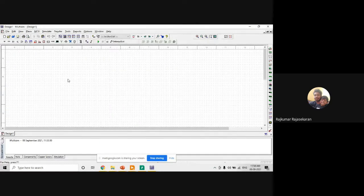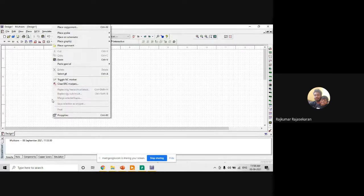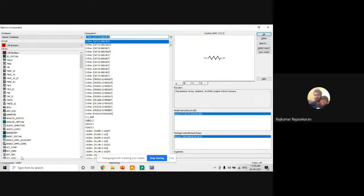Let's see how we can build circuits using Multisim very quickly. In order to bring components inside Multisim, all you have to do is use the mouse. Mouse is your favorite friend. If you right click and create place component, you can see n number of components are available. As a matter of fact, you have 53,942 components in total.